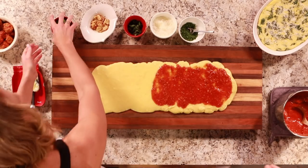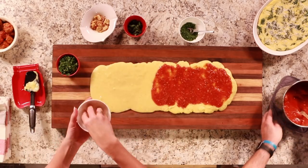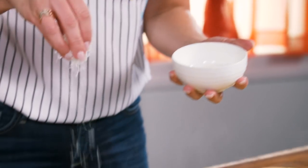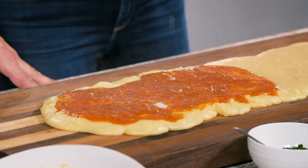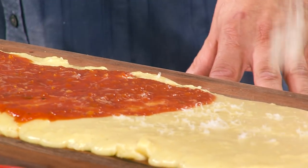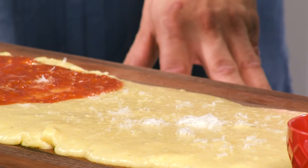Jess is going to now garnish them up and make them look really pretty. I'm going to start with the Parmigiano Reggiano that we grated earlier. Look at that melting right in there. It looks so nice. You can see it just melts in there, adding even more flavor and deliciousness into this dish.